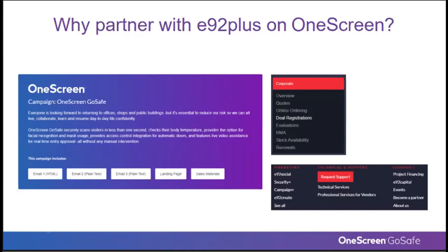You have access to our partner portal for easy deal registration. So you can protect your margins, protect that project. You can do that on the portal if you're unable to get hold of me, or you can call me up, send me an email, whatever you want to do, and I can do that on your behalf.